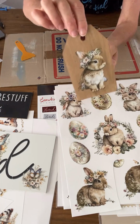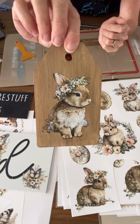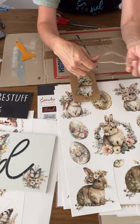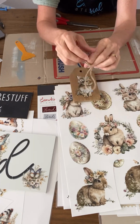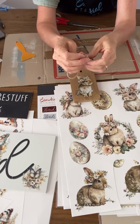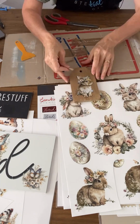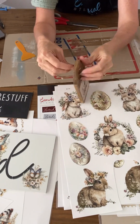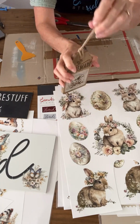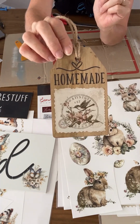Oh my goodness, I just love it. I love it. So there is our little bunny mini gift tag that you could use on a tiered tray for spring. These ones came with this wooden string, but you could honestly put a gorgeous little bow on yours. I'm just going to tie a knot in the end just for the sake of demoing what it might look like with a string hanger, and then poke that through the hole, and then with our knot end we just zip it through and pull it up tight. So there we go. There is our gorgeous homemade gift tag.